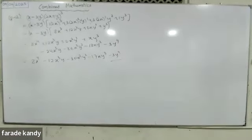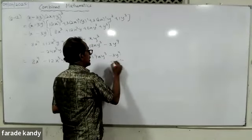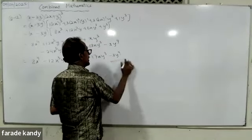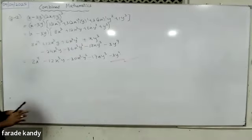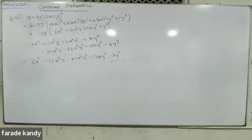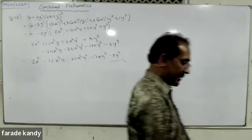If you went wrong in any step, you put it in red, you correct it in red. Don't use Tipp-Ex. If you use a red pen, you know where you went wrong and you will never go wrong again. But if you use Tipp-Ex, you can't see your errors. Then you will make these errors in the exam as well.